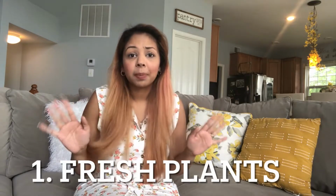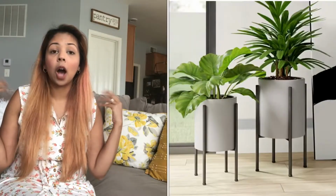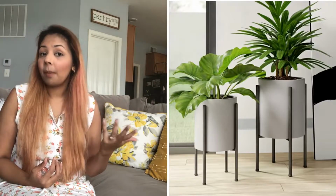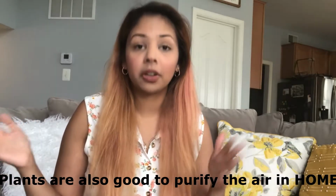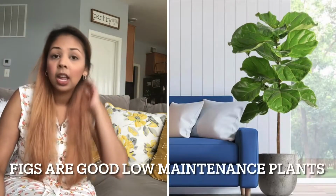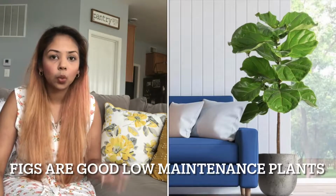Anytime you add fresh plants into your home, it just gives it an extra layer of oomph, and you can tell. Now, if you're somebody like me that cannot keep on watering plants, I do have artificial, but I make sure to always incorporate fresh plants and make it a priority to always water it and keep it alive, and also pick low maintenance plants that don't necessarily need that much water.